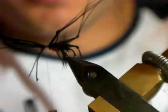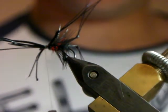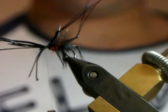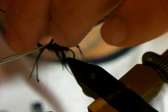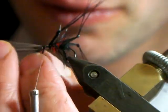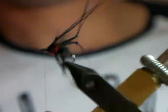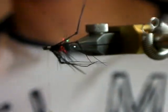Okay, let me just cut off these stems though. No, I'll leave it there. They look very out there at the moment, but once I put the collar on, you'll see they just go back a little bit. Okay. So that's how we are as it stands.